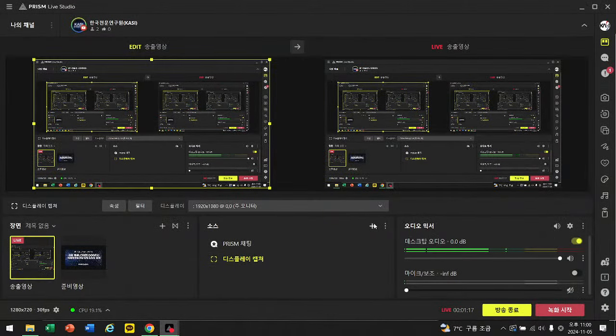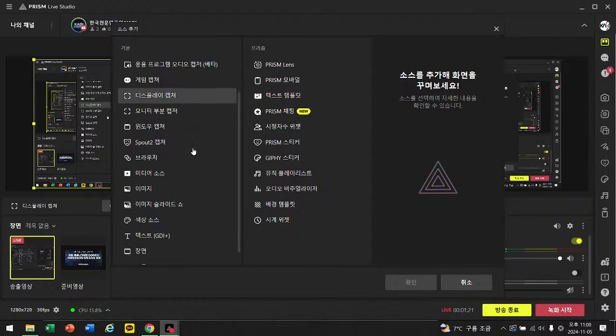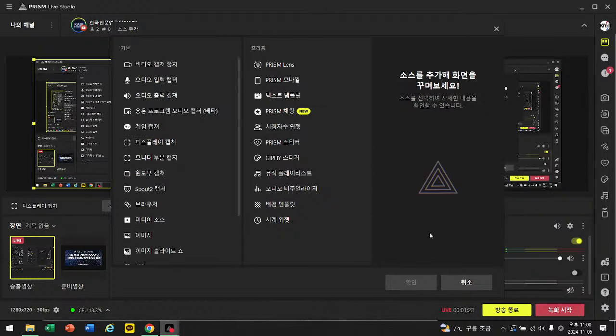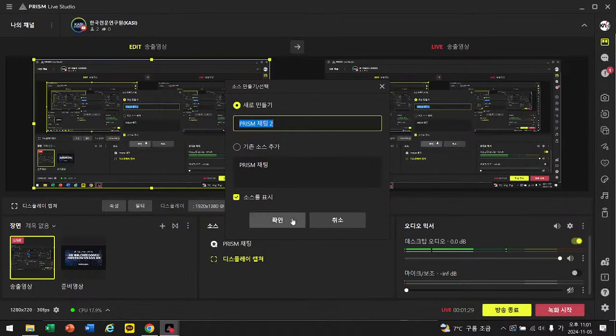The SpaceX Dragon spacecraft launched atop a Falcon 9 rocket from Launch Complex 39A at NASA's Kennedy Space Center in Florida on Monday, November 4th at about 8:29 p.m. Central, 9:29 p.m. Eastern.